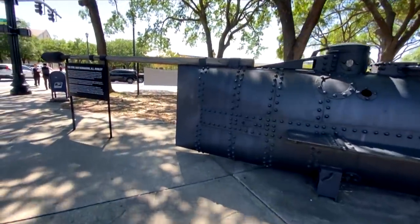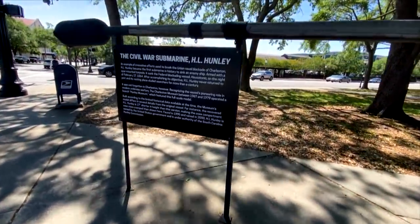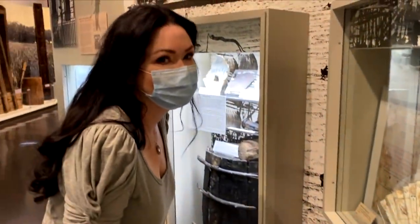For those of you who don't know, the H.L. Hunley did make a strike against a Union ship, but it sank after that. It went down with its entire crew. And when it was raised, the crew was still inside.